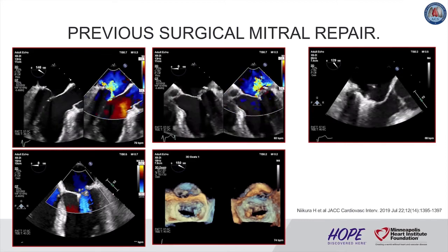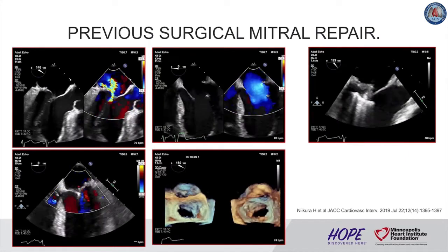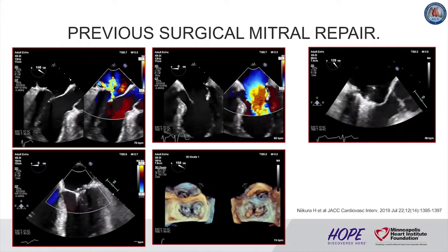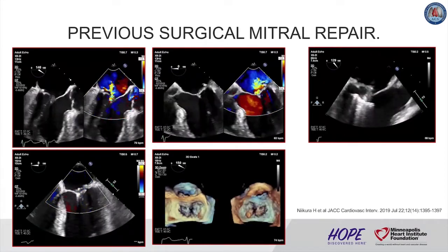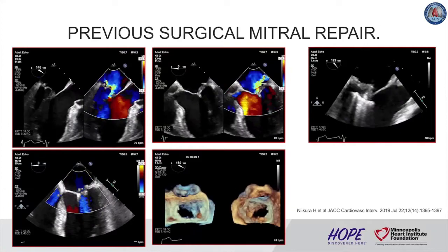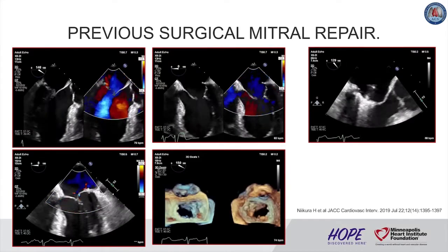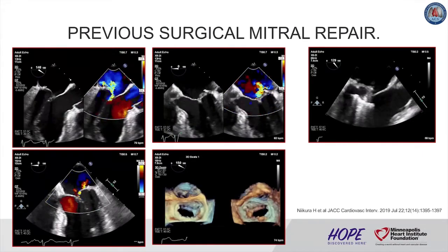Patients with previous surgical mitral repair would have been excluded from the Everest trial, but more contemporary experience shows that these patients, when they're well selected, can also be treated with mitral clip therapy. A couple of technical things to bear in mind is that after surgical mitral valve repair with a ring, the mitral annulus is reduced, and therefore these patients after mitral clip therapy have an increased risk for residual mean gradient.